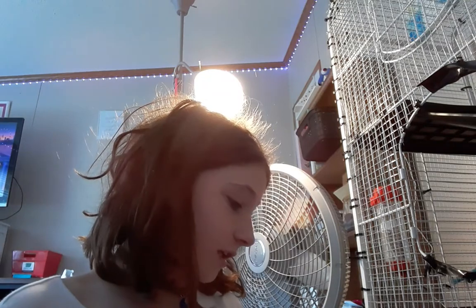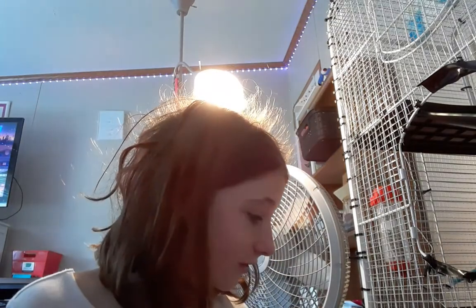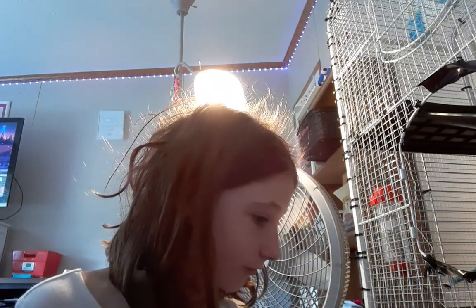And comment down below if ants are not good for rats, because I just found an ant near his cage, and I don't know where it's coming from. So I don't know if it's in his cage or outside of his cage, just running around. So comment down below if ants are good for rats, and if not, then I got to clean my whole room.